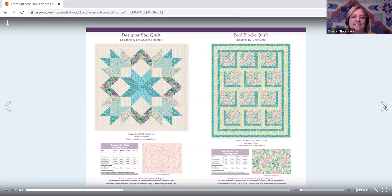Okay, so like Nancy said, this is a great collection. It plays very nicely within itself. Again, not just one colorway or the other. You could certainly work it that way if you chose to, but it plays well between both colorways. So this designer star quilt was designed by Lee Chapel Monroe. And it's a very strong graphic quilt. Again, it's using both colorways in this one.